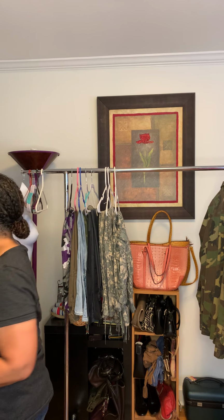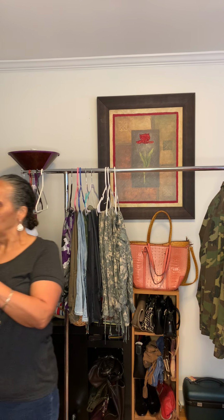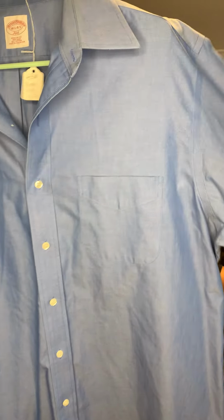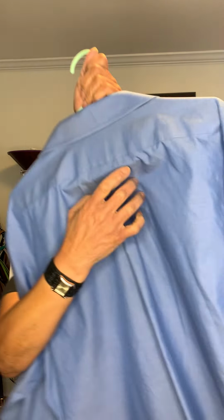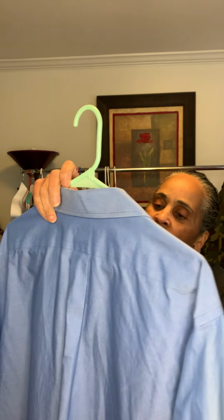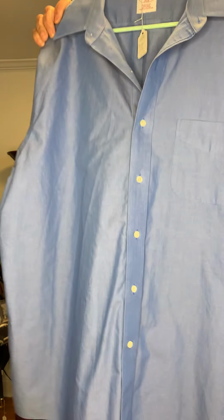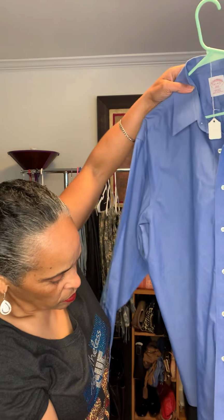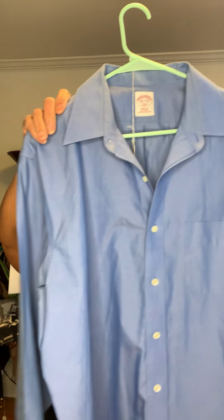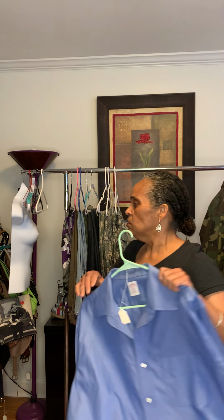Next up, I got a couple of men's things I want to show you. Well, one man's thing. This is a Brooks Brothers shirt. If you know anything about fashion, Brooks Brothers is the one. Let me show you the sleeves. That's how the sleeves look. The back has a little pleat right here. This says that it's 100% cotton, but this is the nicest cotton I've seen in a while. This is a size 16.5 by Brooks Brothers. It just has the care tag right there in the front. But it's by Brooks Brothers. This is available in the closet.